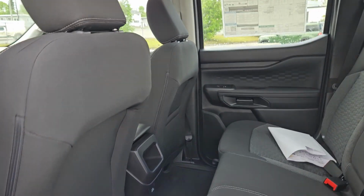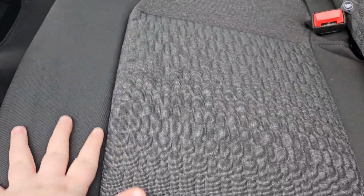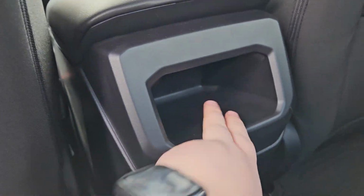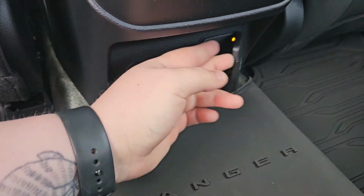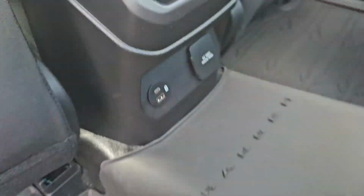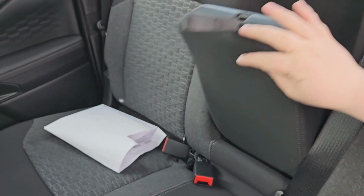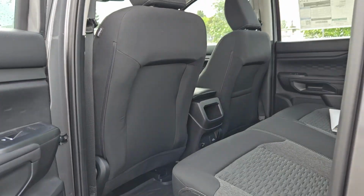Taking a look on the inside, we can see this vehicle does seat up to 5 pretty comfortably. And we do have this nice black cloth and textured gray cloth interior. You got a fair bit of storage here with the USB and USB-C, 120 volt just right there. And pulling this down, you do get 2 cup holders and some arm space. You also have plenty of door space as well.